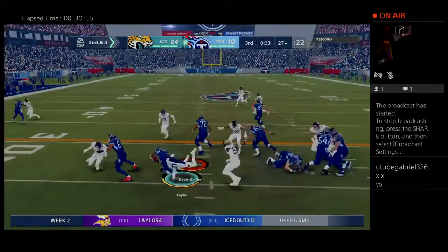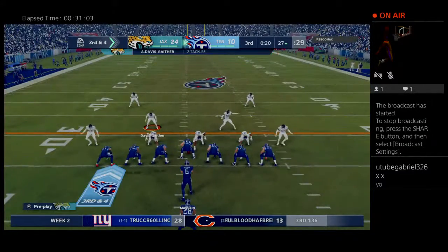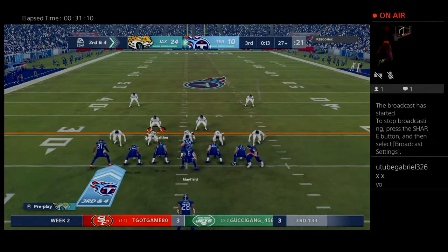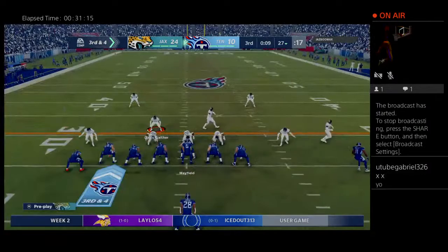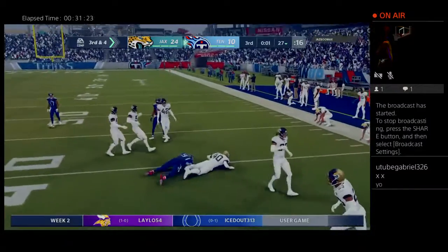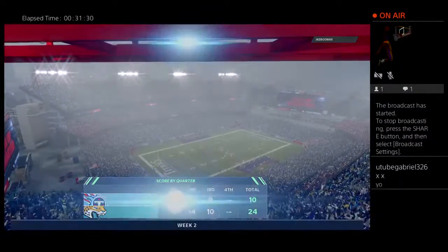They run once more with Taylor. And this time he's not going anywhere. They'll get him down right at the line of scrimmage. No gain on the play, and now it's 3rd and 4. Now Mayfield. That's taken in by the tight end Perkins. And he takes us up to the 40-yard line before being corralled. 13 yards is the pickup for Tennessee and a 1st down.